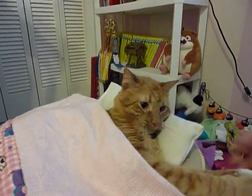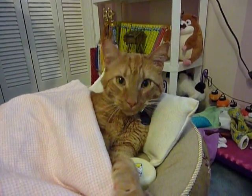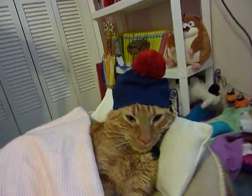For those long... Ow! Stop it, Doug. And for those long winter days, when you're trying to keep your little earsies warm, you wear your little pom-pom cap outside.